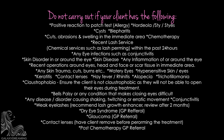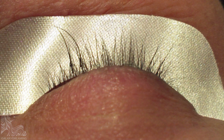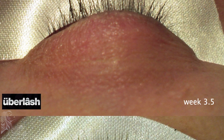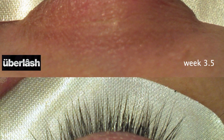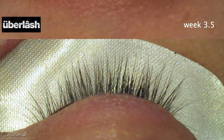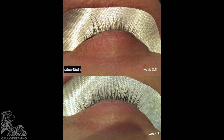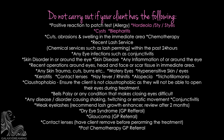There are many reasons why a client should not have an eyelash extension treatment. If you have eyelash weaknesses, so you have weak or broken eyelashes, then you're unsuitable for eyelash extensions. If your eyelashes are weak or broken, you should start by using an eyelash serum. If you have styes, you can't get eyelash extensions until that condition has cleared up. What could happen is it could cause discomfort and irritation.